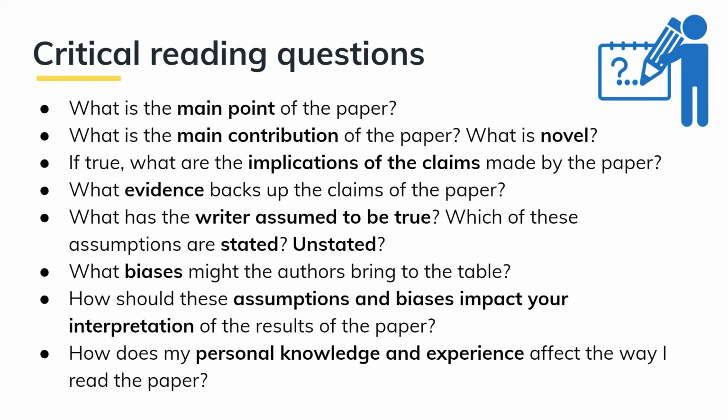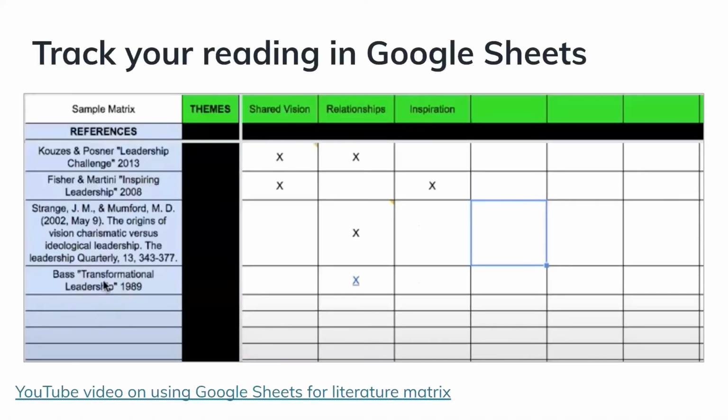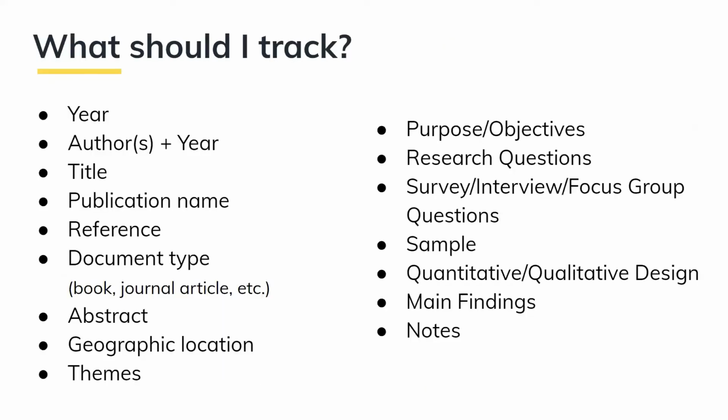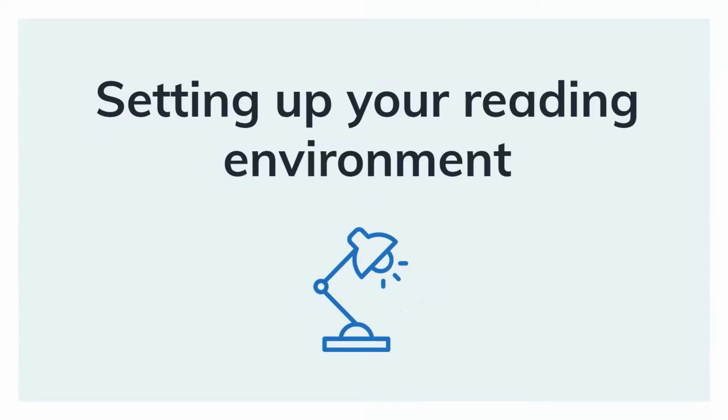So this is something you could also put into your literature matrix. In here, you could add a column about assumptions made by an author and biases of the author, those sorts of things. That's really important as well, to think critically about the articles. Another really important consideration when you're reading journal articles is how you set up your reading environment, because that's really important for your focus and concentration.